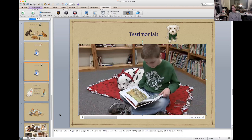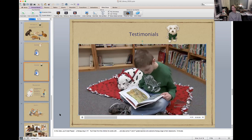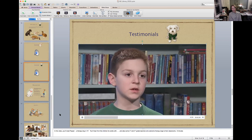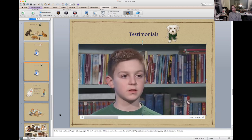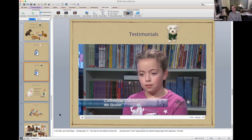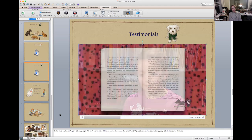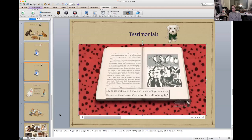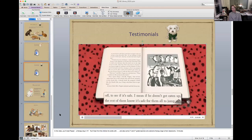Gonthier says reading to the dog is easier than reading to a teacher or a parent. He's kind of like a human because he listens, but he doesn't say like, you did this wrong or you did that wrong. Humans, sometimes they will say that you got the word wrong and it sometimes makes me embarrassed, and the dog doesn't.